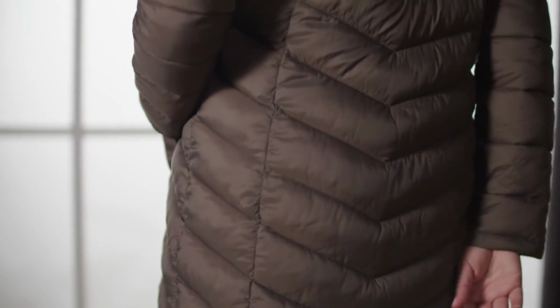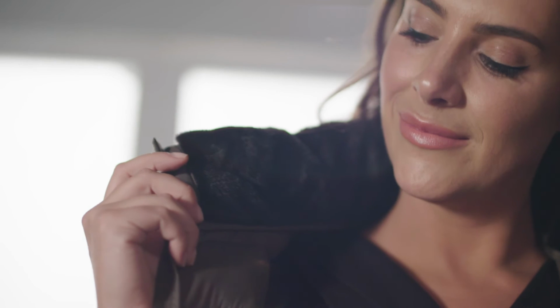So my final pick is the gorgeous Style by Puffer jacket. I'm loving this one because it's slightly longer in length, so it's going to keep you really toasty and warm. It's got a gorgeous chevron quilted kind of stitching detail, which makes it super flattering also. It's a lovely khaki colour, so really practical, really versatile, and this is going to keep you warm and toasty all throughout the seasons.